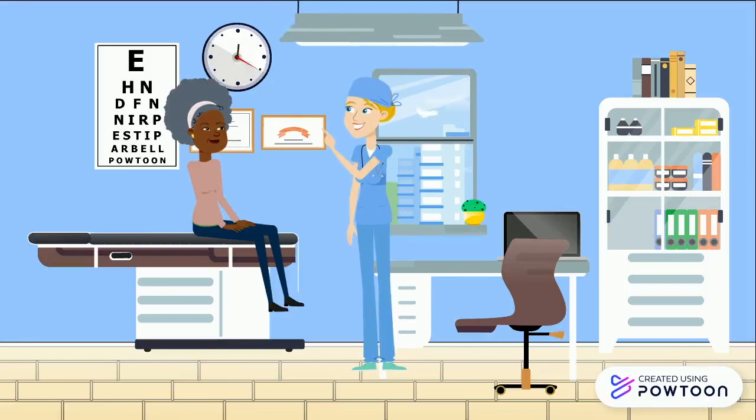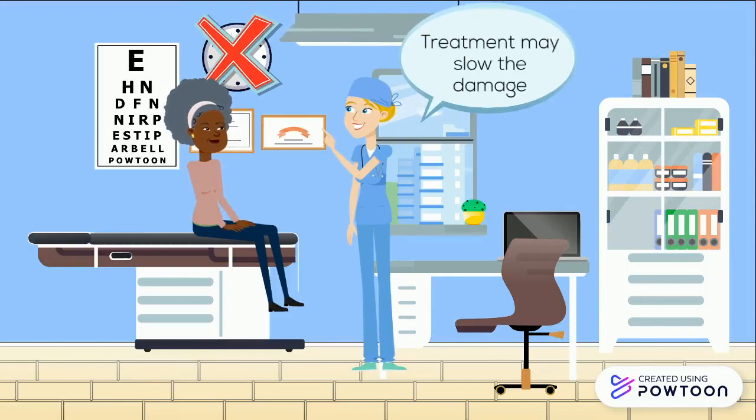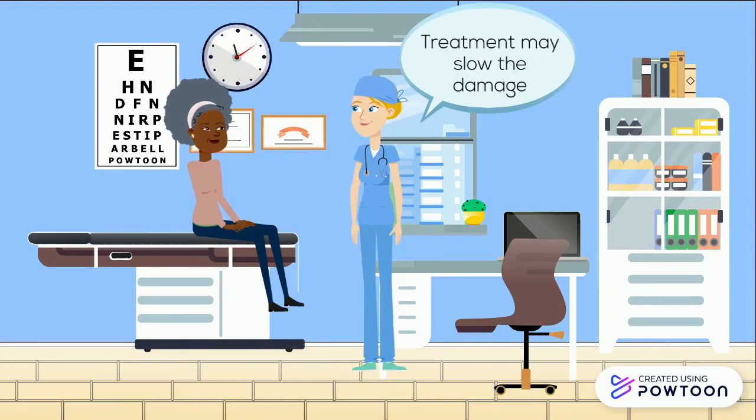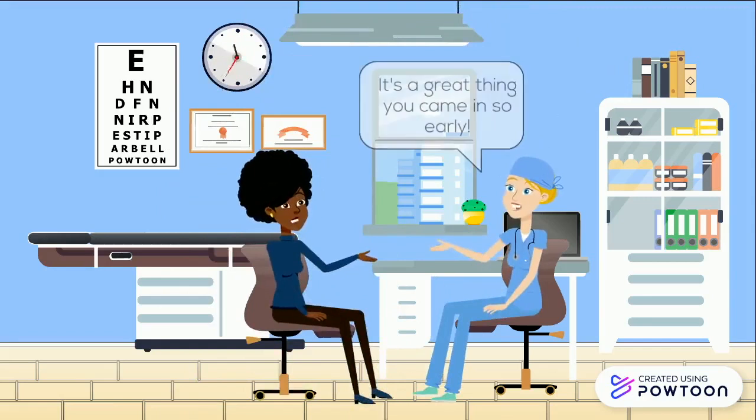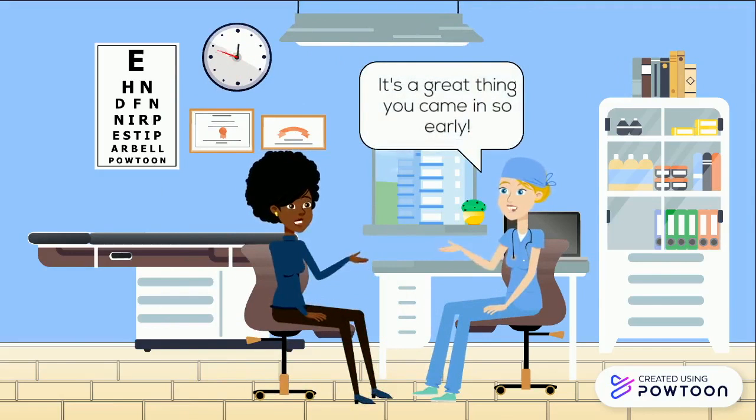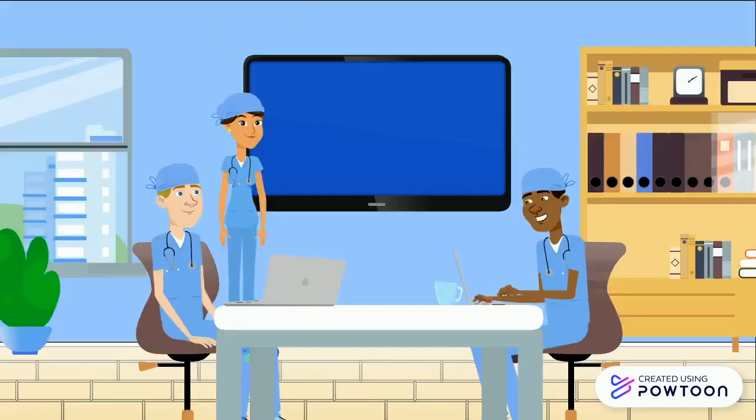Damage caused is irreversible and will progress unless treated. Treatment cannot restore lost vision, but may halt or slow down the damage process. Early detection of glaucoma means that treatment can commence before a significant loss of vision occurs.